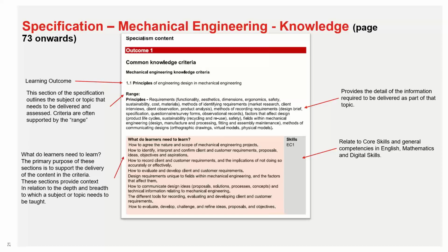Within that range, we've got requirements and some example requirements. We've got method identity requirements, methods of recording requirements, product life cycle, sustainability, safety, etc. That gives them more detail on what is required to deliver that topic, principles of engineering design in mechanical engineering. We then have the next section called what do learners need to learn?